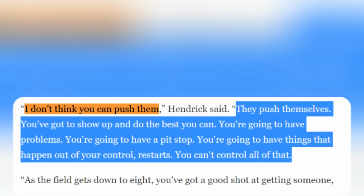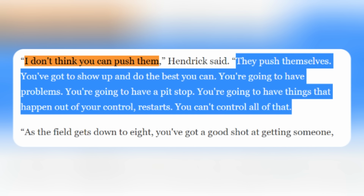Team owner Rick Hendrick acknowledged the challenges ahead. "I don't think you can push them. They push themselves. You've got to show up and do the best you can. You're going to have problems. You're going to have a pit stop. You're going to have things that happen out of your control, restarts. You can't control all of that."